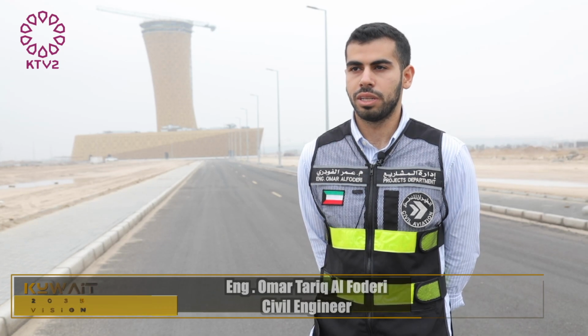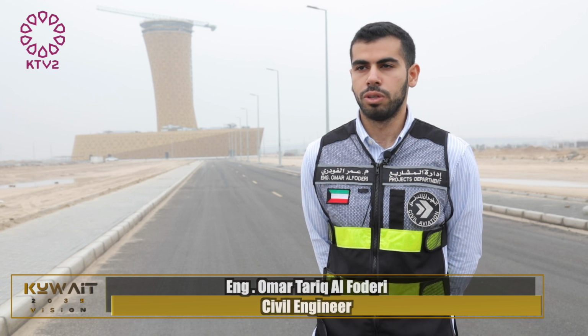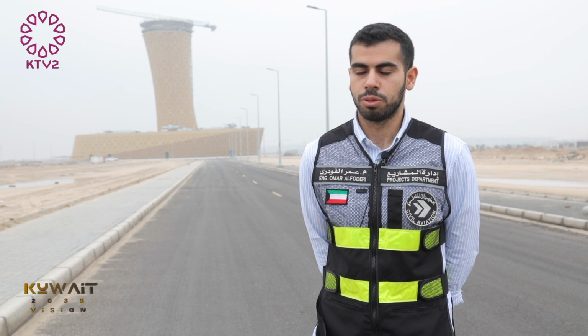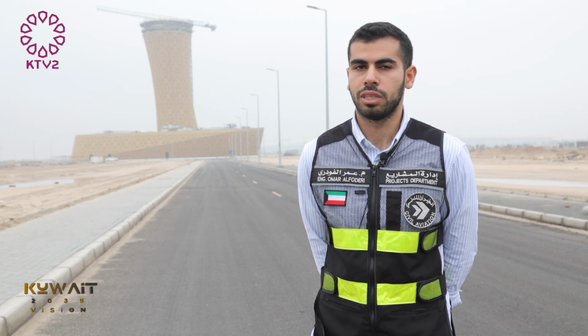There are 7 new electrical substations in this project, 2 for the fire station, 2 for the new runway, 1 for the KCMC building, 1 for Cargo City, and 1 for the new control tower. All substations have control systems and backup generators for emergencies. The equipment of the substations has been selected from international companies such as Siemens.